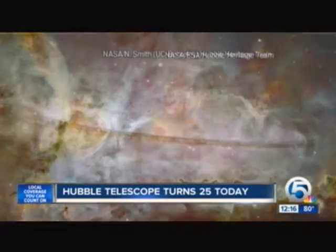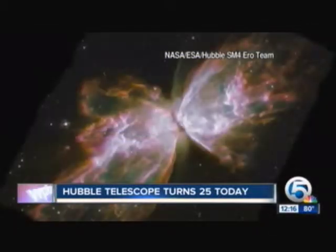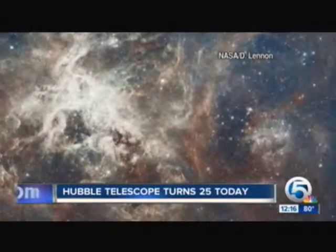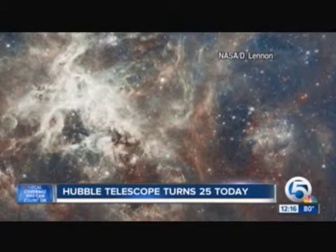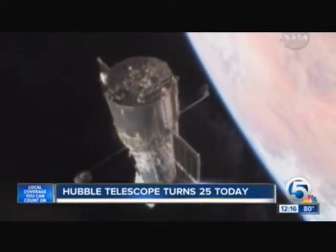Awesome, right? Millions of observations have happened since its launch 25 years ago. The power source hasn't come from Earth, but from the sun. And as cool as these images are, NASA has plans for even more powerful telescopes that are set to launch in October 2018.